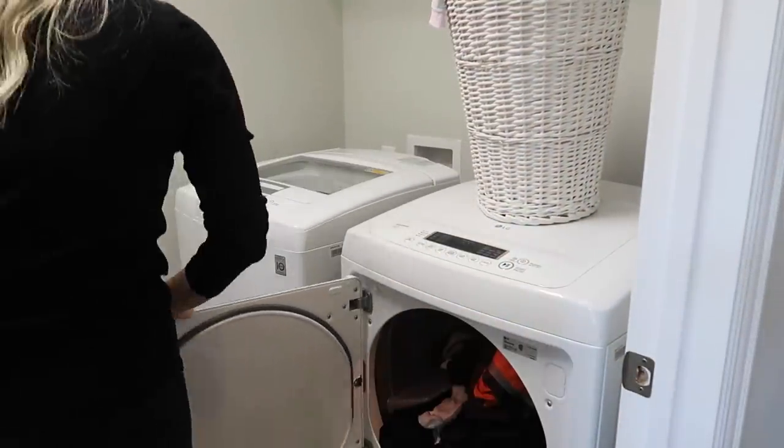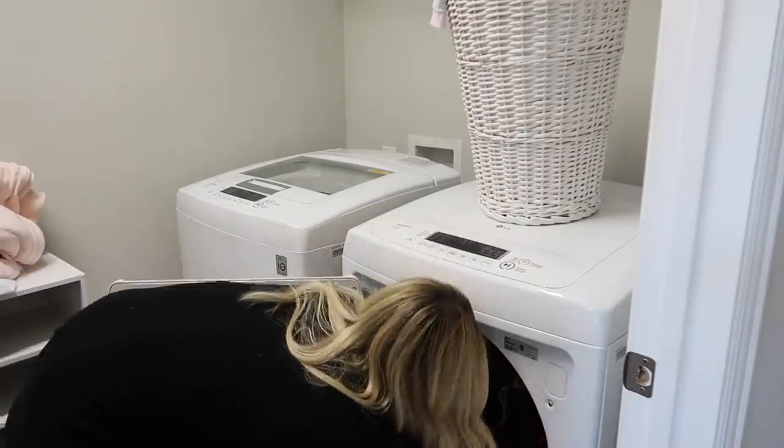And now I'm just transferring the linens to the dryer and throwing a load of the girls' laundry into the wash.